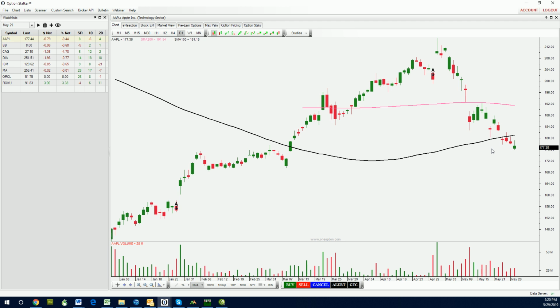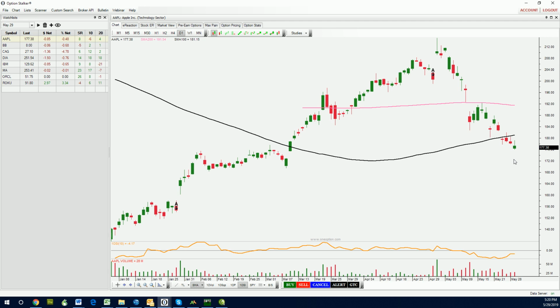Apple, tomorrow the market's going to open. If we get a flat to negative open, you can short the stock right away. We're using this 100-day moving average as our guide. We want to see the relative weakness continue, so we don't want to see the stock rally when the market is down. We want to see it drifting lower and lower.